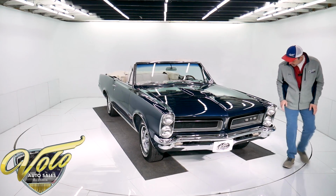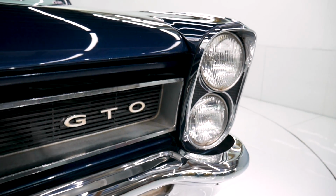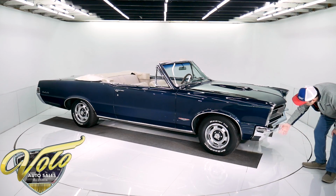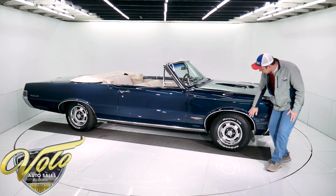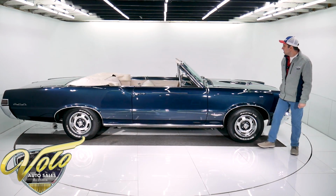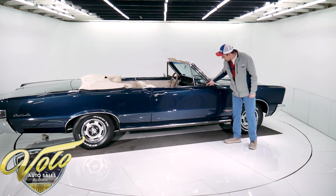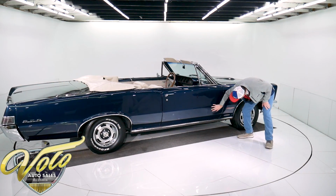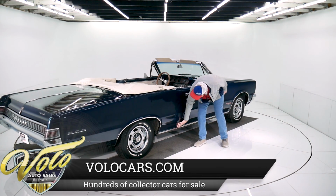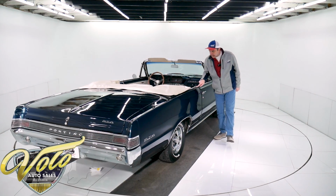Looks like the original headlight bezels here in real nice shape. The grills are original, but really good. Bumper is 8 out of 10, straight and shiny. Moldings are real nice. Has the Rally 1 wheels with BFGoodrich tires. The windshield looks new. This rubber here is original, does have some cracks in the rubber. This fits real nice here. The emblem looks new. Door handles look new. This is all nice and smooth. Trim on top of the doors is good and shiny. There's a little dent right here.